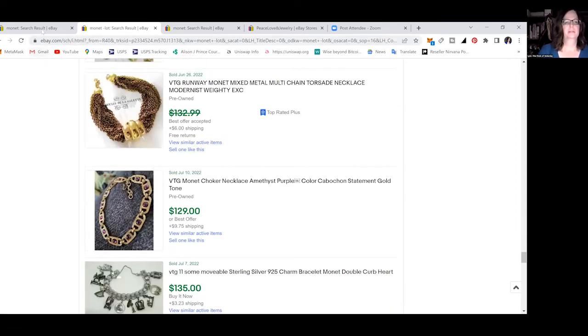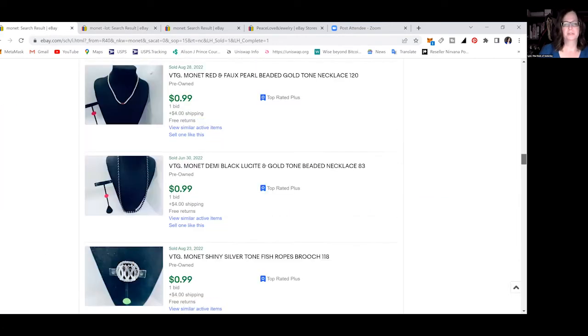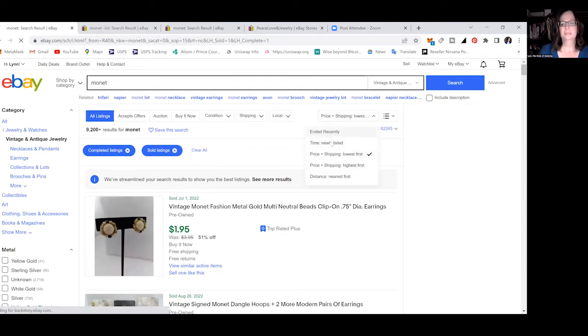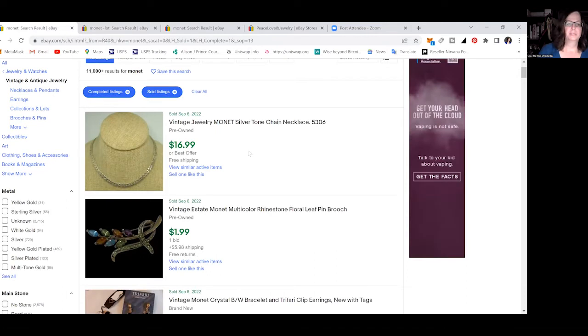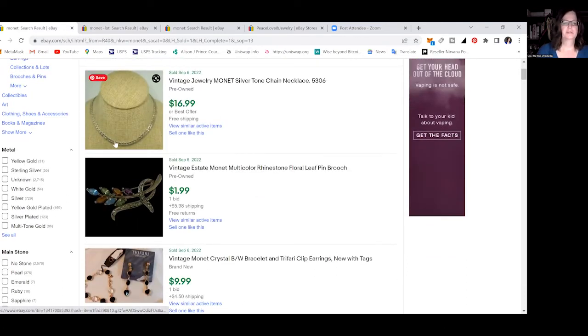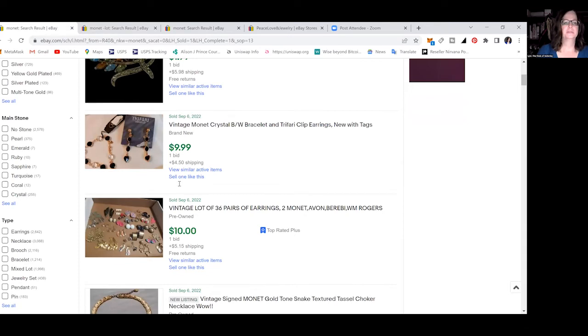Let's go back to the low end and go to the middle of the road ones. Let me just type in recently added or newly listed. How about recently listed? These are sold ones. So $17 for a chain. Here's another $1.99 auction.